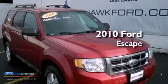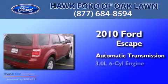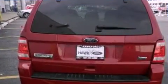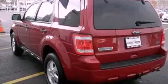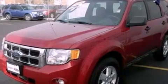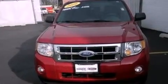This is a 2010 Ford Escape. This crossover has an automatic transmission and a 3.0-liter V6. Its top features include a multi-link rear suspension, traction control and stability control systems, commercial-free satellite radio, aluminum wheels, roof rails, and a tire pressure monitoring system.